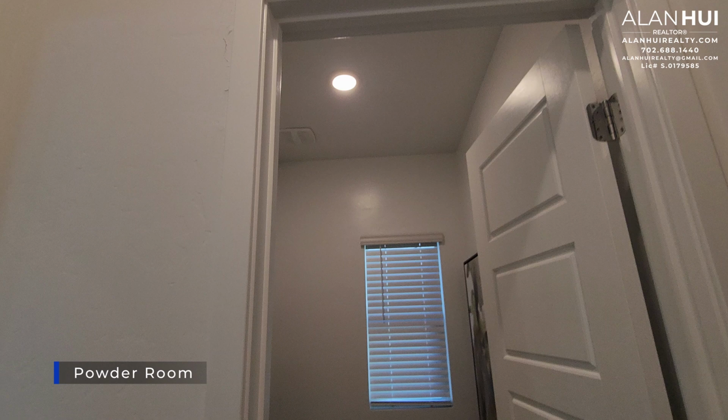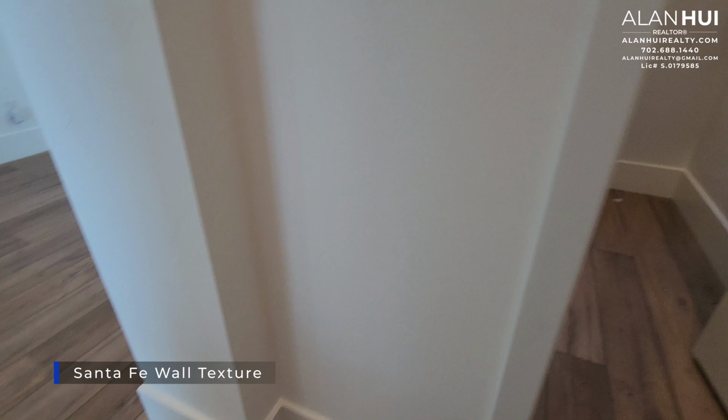Conveniently located next to the entryway is your powder room. A few great included features would be 8-foot interior doors throughout your entire home. Also a Santa Fe wall texture, and 5 1/4 inch baseboards.